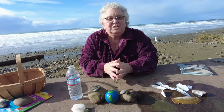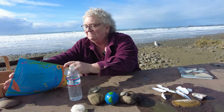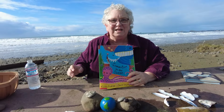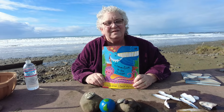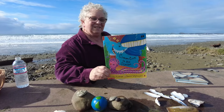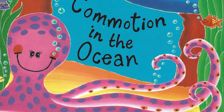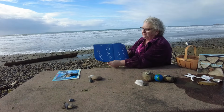Speaking of what's in the ocean surface, let's read our book for today. This is an exciting book. I have so many books about the ocean, it was hard for me to pick one for you today, but this is called Commotion in the Ocean. So you're going to meet lots of animals that live way out in the sea, in the ocean, and some that live closer. So let's get started. Commotion in the Ocean is by Giles Andreae and David Wojtowycz. Oh boy, there's bubbles.